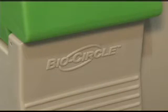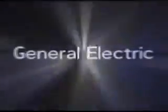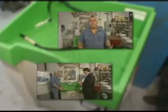The system caters to a variety of industries. Among its many users are General Electric, Weyerhaeuser, Toyota, Kraft, Coca-Cola, and NATO. Talk show host and car collector Jay Leno also uses Biocircle to clean parts in his personal garage.